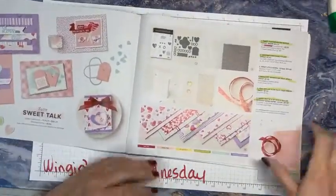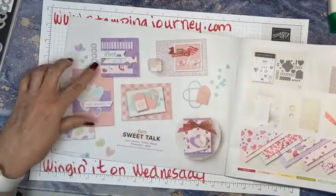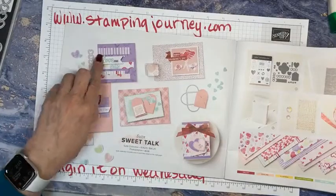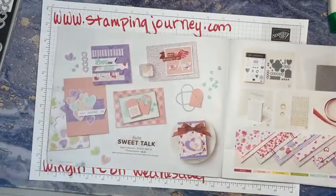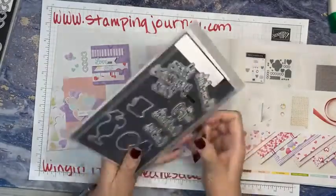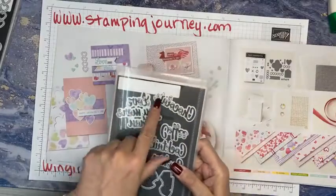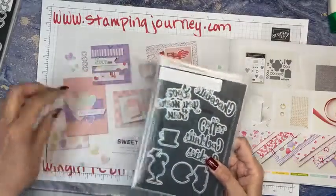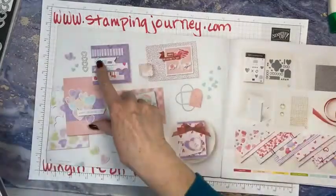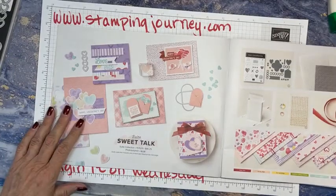And then just a little note here. I was looking at this trying to figure out, okay, where did this come from? So if you're trying to duplicate anything in the catalog and you're looking for this love, that is from the Love You More Than dies. That's the one that says love you more than chocolate, coffee, cookies, that kind of thing. So here's the love. So they just used that. That's a little service announcement. That's where they got the love from on that one. I looked it up and found it. I went through the catalog until I found it.